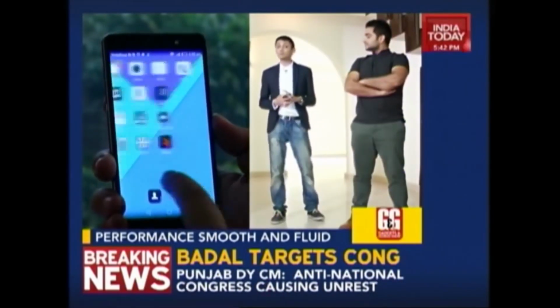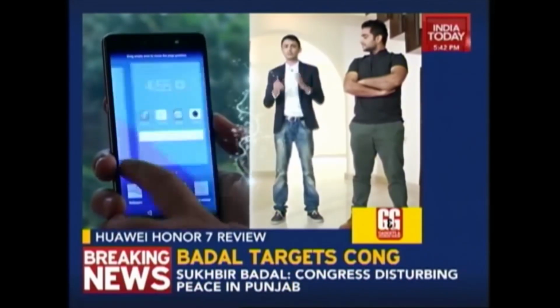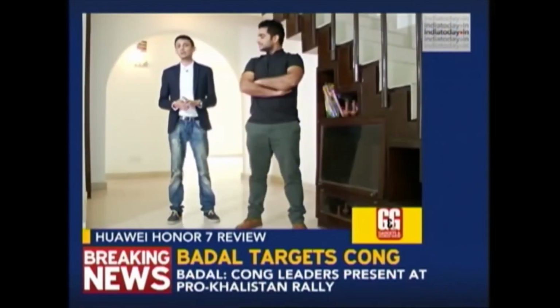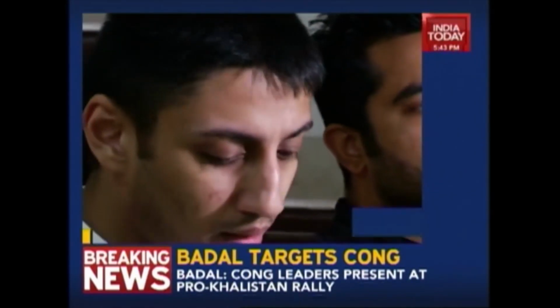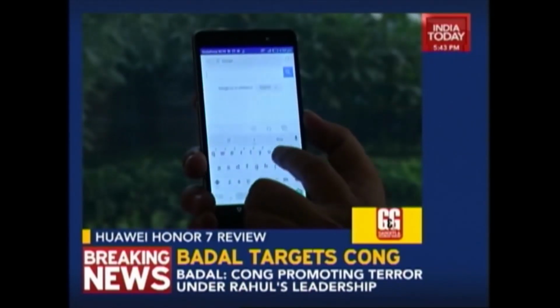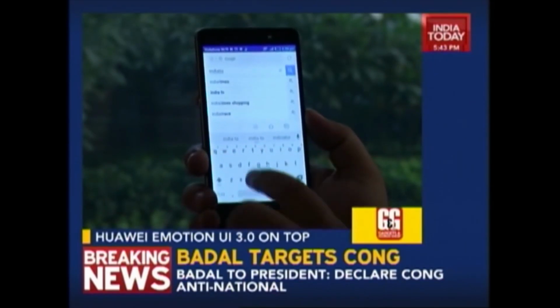Coming back to the performance of this phone, it is powered by a Huawei made octa-core processor, which is basically an 8-core processor. It's got 3 GB of RAM, and it comes in 16 GB and 64 GB flavors. The performance is really smooth and fluid, and there are no lags or stutters. Gaming is also nice. Importantly, the phone doesn't even get warm, which is not so common these days.